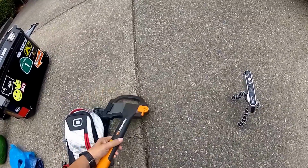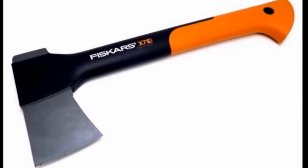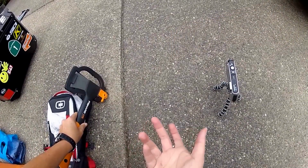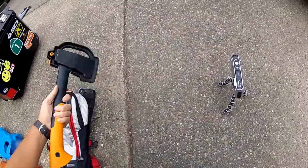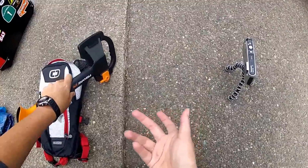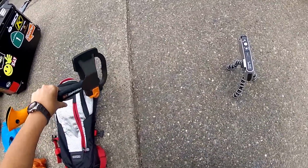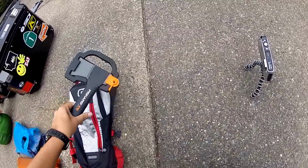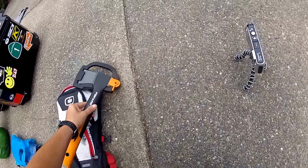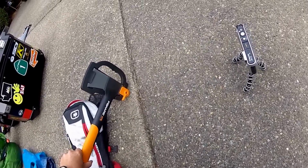This is my axe, and I need to learn how to use it. This is made by Fiskars. It's the X7 series, and I used it once, and apparently I did not do it right because I had a heck of a time chopping wood. My husband told me that you can't just chop straight down. You have to chop at a V. That's what's going to cut your wood. So I use it in case I run across a log that has blocked the road, or for chopping firewood down into smaller pieces. But I need to get more proficient at it.